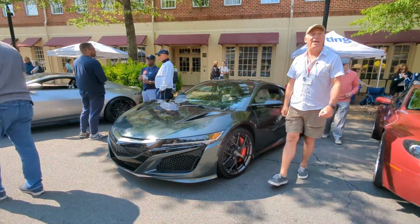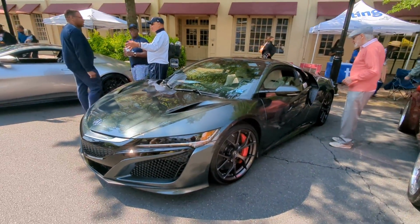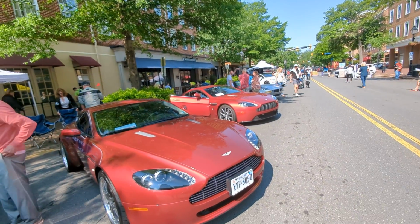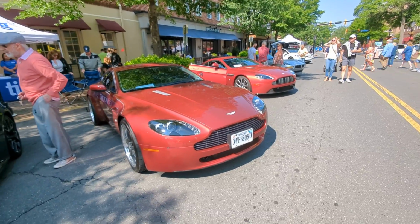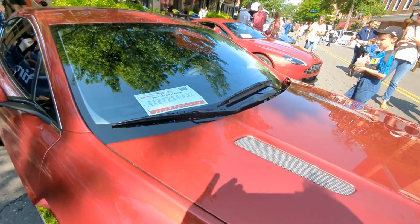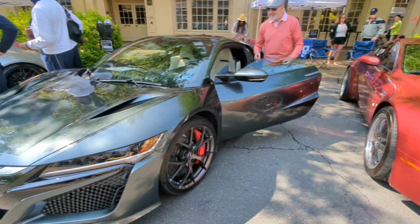Look for my full driving review of this one. Just search Drivin Ivan Acura NSX. You'll see my full driving review. This car too. Actually, not this one, but that one I just reviewed. That V8 Vantage S there. Reviewed that one. This is another V8. One of 29 in the world. One of 29 Aston Martins, 07. So there you go. A rare bird indeed.